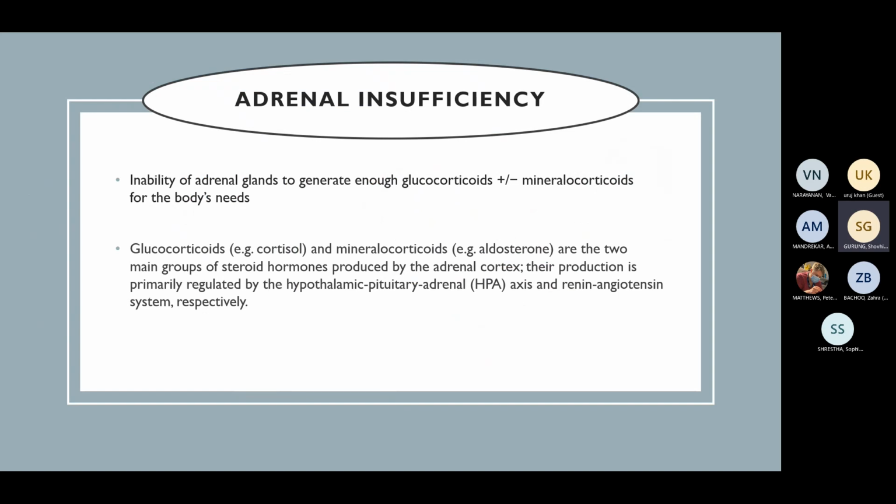Now, what is adrenal insufficiency? The inability of the adrenal glands to generate enough glucocorticoids and mineralocorticoids for the body's needs is called adrenal insufficiency. Glucocorticoids such as cortisol and mineralocorticoids such as aldosterone are the two main groups of steroid hormones produced by the adrenal cortex. Like I said in the earlier slides, the production is regulated by the HPA axis or the renin angiotensin aldosterone system, respectively.